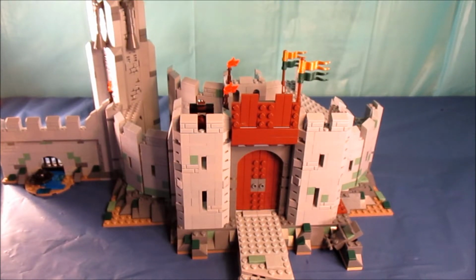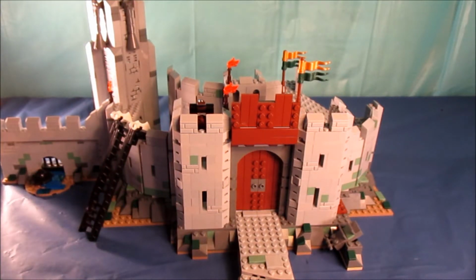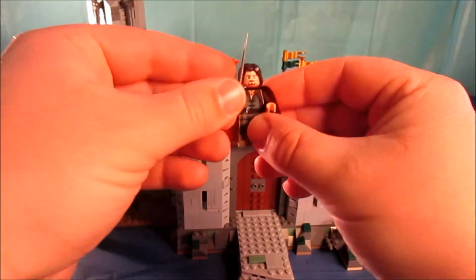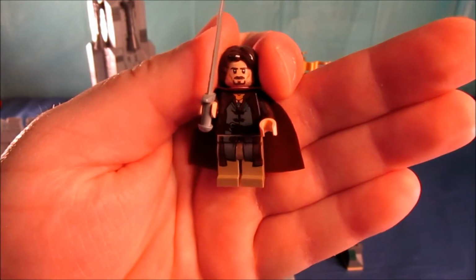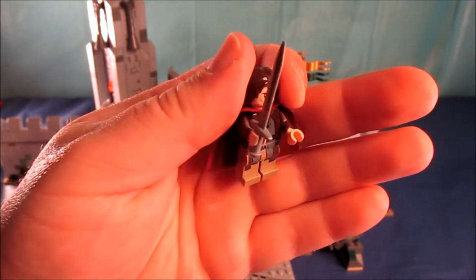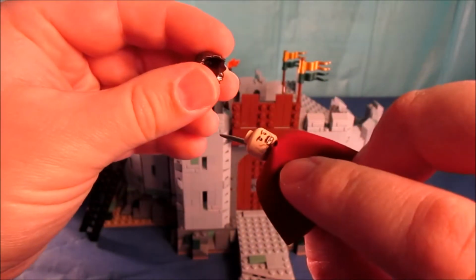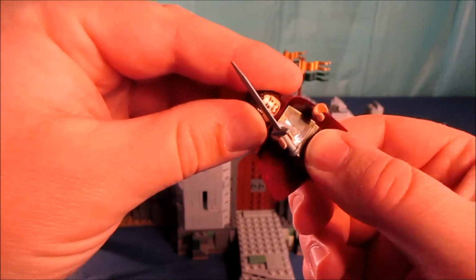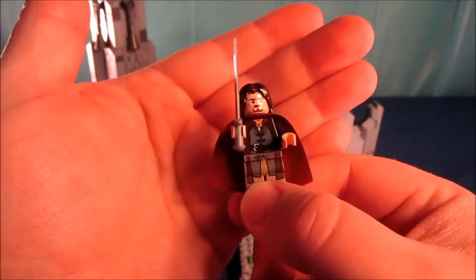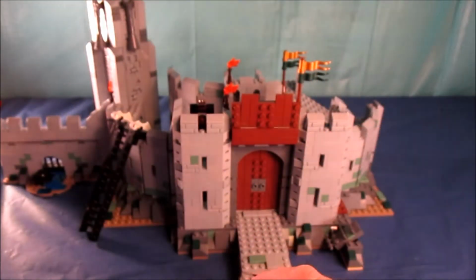The set comes with 8 minifigures and a horse. The ladder goes there like that. Let me show you guys the minifigures here. It comes with Aragorn, or more accurately, the Strider version of Aragorn before he was the king. He does have double-sided printing on his face. He's a nice minifigure to own, for sure.